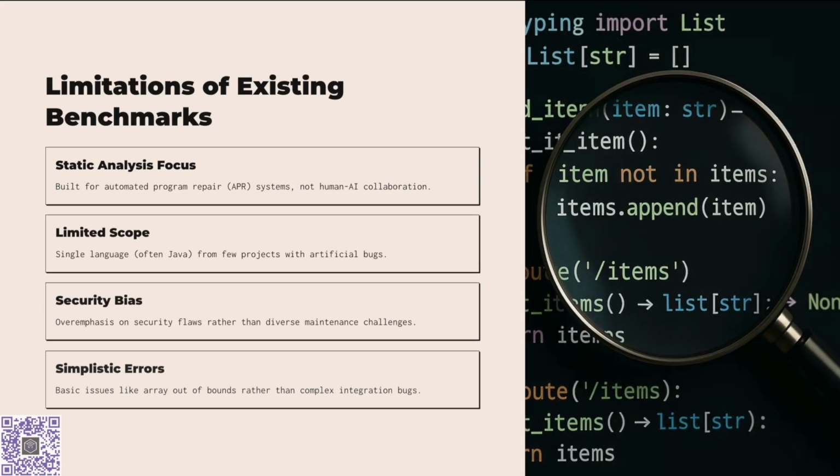So there are some existing bug detection benchmarks from the software security space, but there are big limitations that don't really make them suitable for evaluating these new agentic AI systems, since they were built to benchmark classic static analysis or program repair tools. They focus on relatively simplistic bugs in common patterns. Things like null pointer dereferences, buffer overflows, maybe SQL injection in a web app, which can all be found statically.